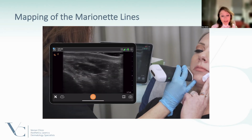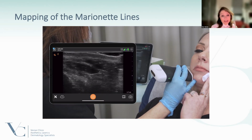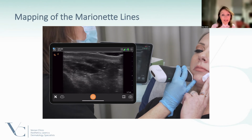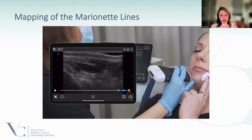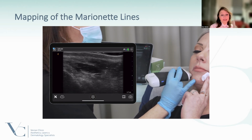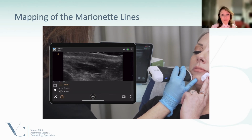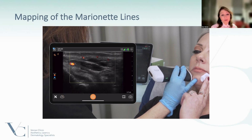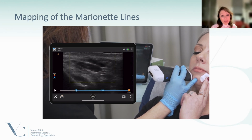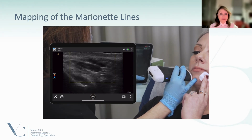So this is after the injection. And then I visualize it again. And as you see, this anechoic area is actually larger, or there are two anechoic areas there. This is because there is more filler there now. Also in this case, I did the Doppler again, and I saw that the pulsations of the vessels are good, and so the patient can go, and we didn't hit, of course, anything there.